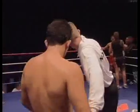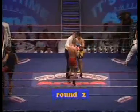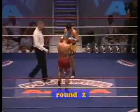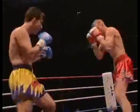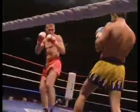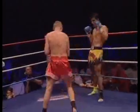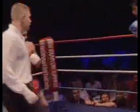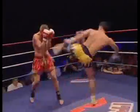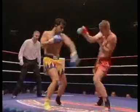His brother administering advice and coaching him as well. Well, round two. In red, Dennis Sharoykin. In yellow, Ali Gunya. This is not going to be an easy fight for Sharoykin, because Gunya seems to be up to the task.